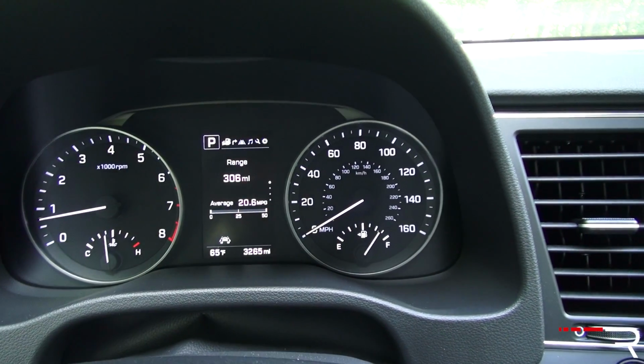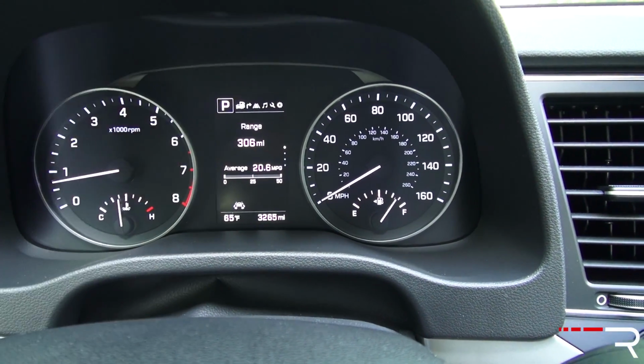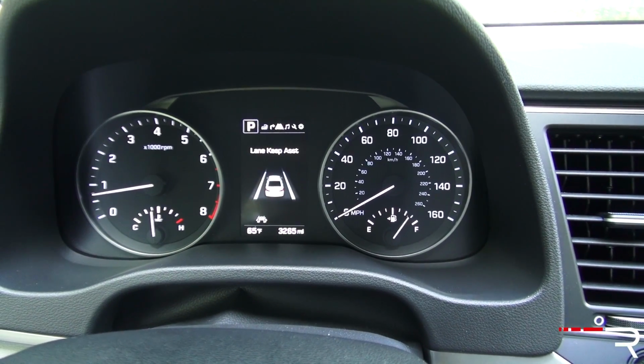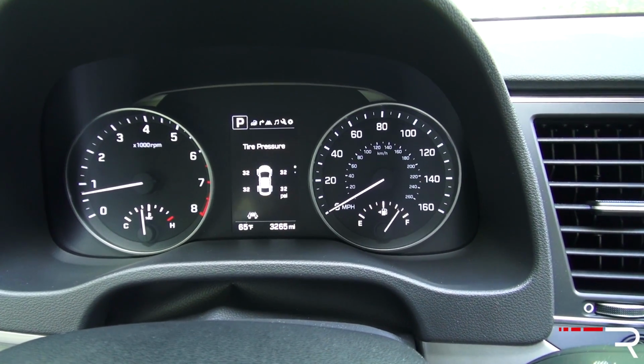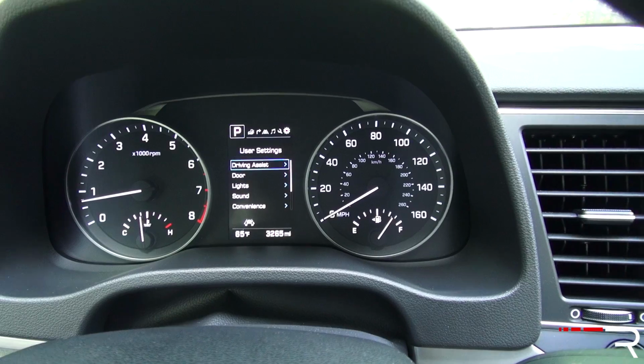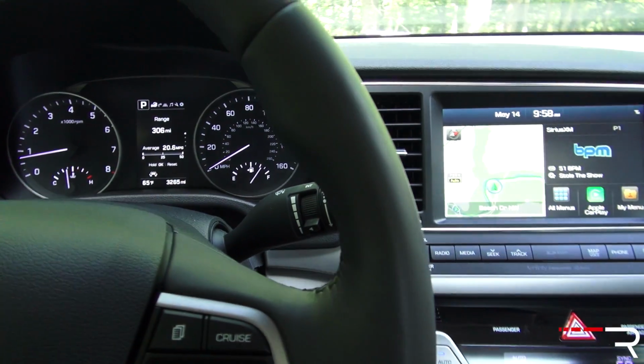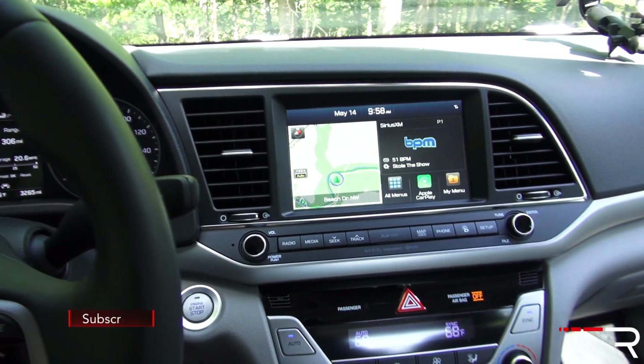This is the up-level instrument cluster. It gives you a 3.5-inch screen in the middle. You can see you can cycle this and change the displays. This one has the full driver assistance tech. It shows you your individual tire pressures. So again, this is taking a lot of elements from the Sonata and the Genesis. So that's what's leading to this more upmarket feel.